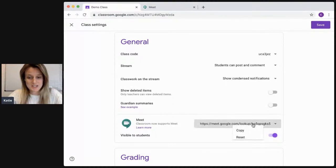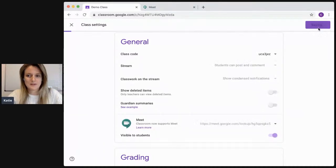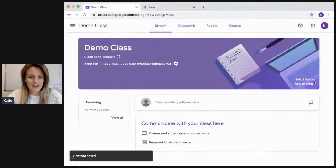You can also refresh this Meet link or copy it just by clicking on it. So you can copy the Meet link and put it in other various places, or if you need to, you can reset it. Anyway, so if we slide it to visible and then do our save option, okay, you can see there it is straight away in our header.